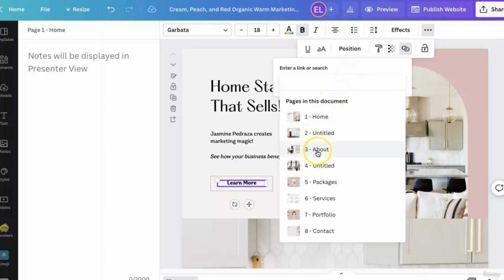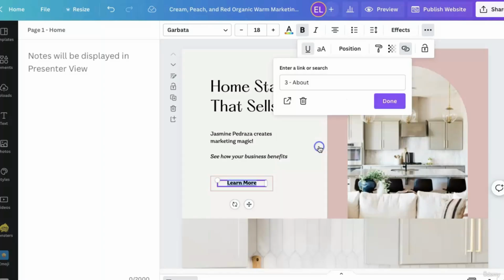I can choose which section I want it to go to. And see, those pages that don't have a title will just show up as untitled here. But I want that to go to about. And then I can make sure that this is working correctly, because when I hover over this, it's going to say go to page. And what it means is page within this website.